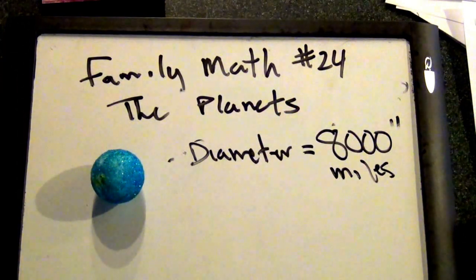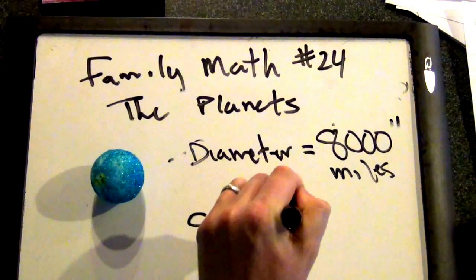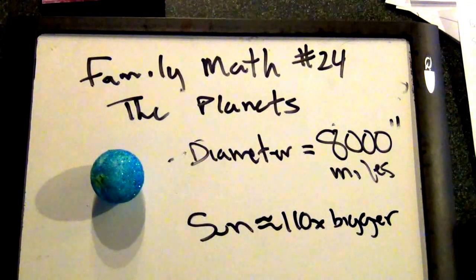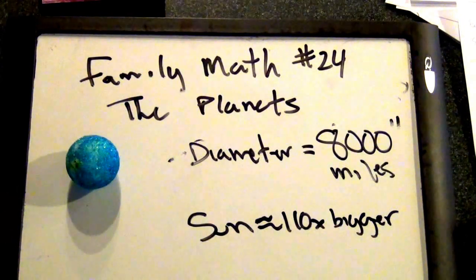Do you know how much bigger the sun is than the Earth? Anyone? The volume? No. How much bigger the sun's diameter is? No. Okay. The sun is about 110 times bigger. Whoa. Okay, so if we used a 2-inch diameter ball for the Earth, now we were using a 10-inch diameter ball for the sun, but that's not the right ratio. The sun should be 110 times bigger.